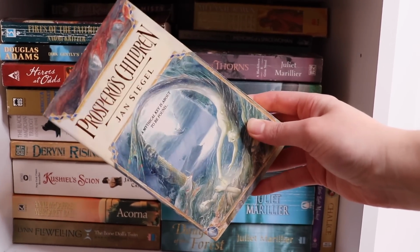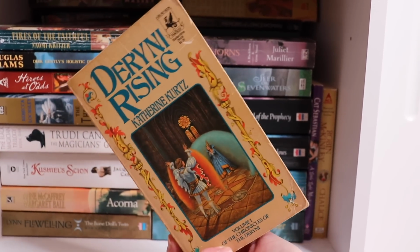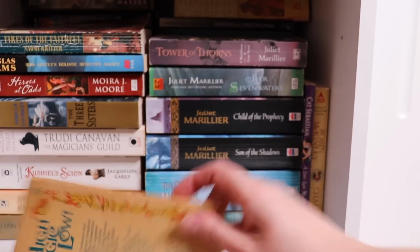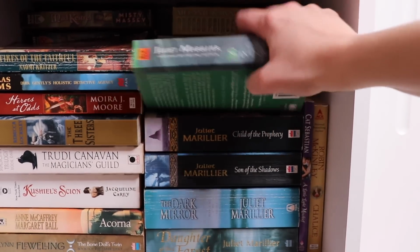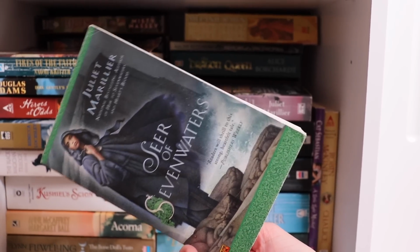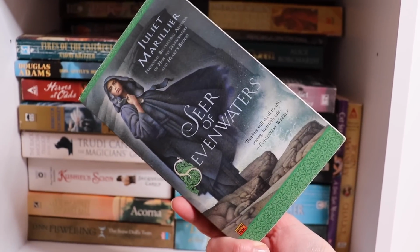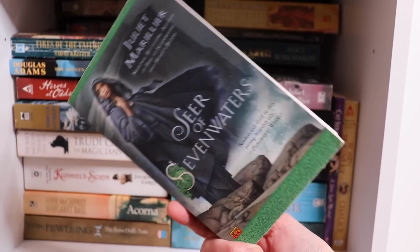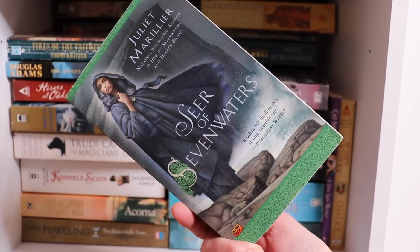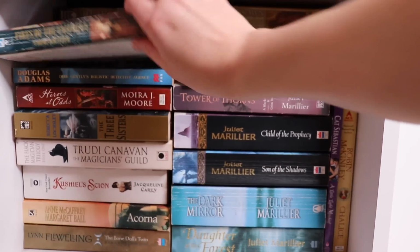Here we have Jan Siegel. Oh, this one here is a fantastic old one. This is Katherine Kurtz's Deryni Rising. I don't know if I'm pronouncing that right actually, but I love these covers. They're so beautiful and so very much of a specific style, and I typically find that I enjoy the books within them. There is something to be said for book cover design being able to indicate to you whether this is the kind of book you'll like. And I find I love books with these very heavily illustrated fantasy covers.